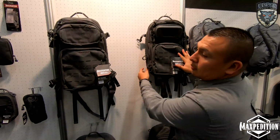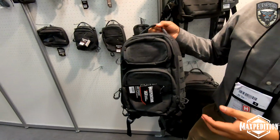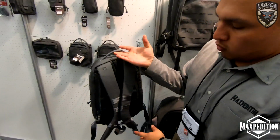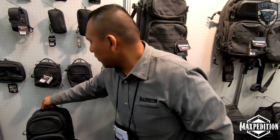We do also have that bag in a much smaller size. So this is the smaller version of this. It's called the Riff Point. Pretty much very similar approach, just much smaller. No waist strap, no waist belt, just because it's not too big to require one.